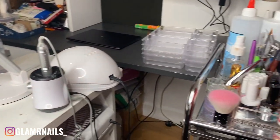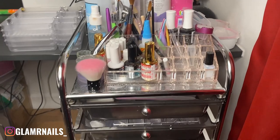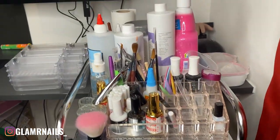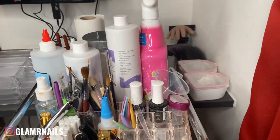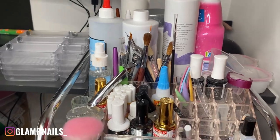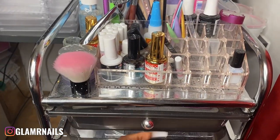In this video, I'm going to be showing you just how I organize my nail room. This is quite a pointless video, but you know, gotta give y'all content or whatever. But yeah, basically I'm going to show you what my nail room looks like, which is at the start. You could see what it looked like. This was after a long day of work, so it's a bit messy.